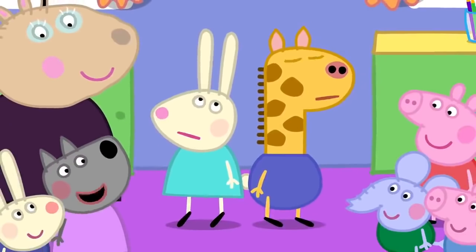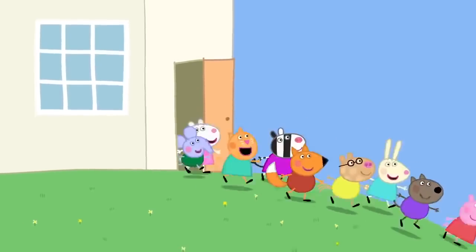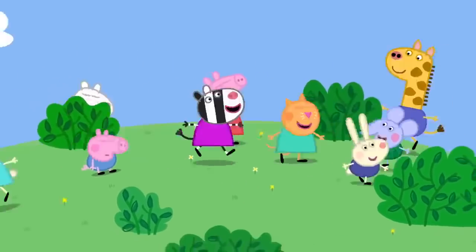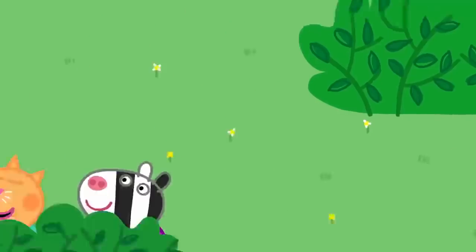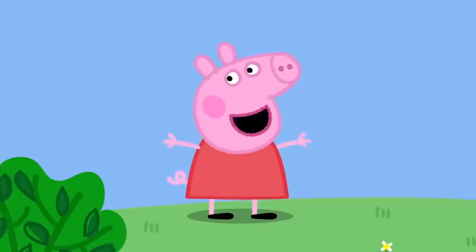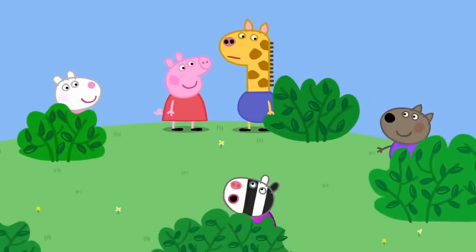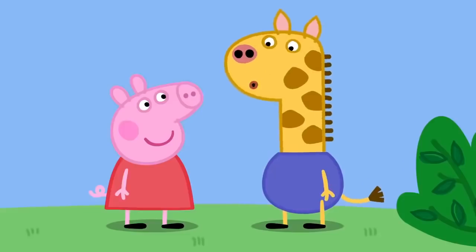I wish I was as tall as Gerald. And me. And me. It is playtime. Let's play hide and seek. Okay. One, two. While Peppa counts to ten, everyone must find a hiding place. Seven, eight, nine, ten. Ready or not? Here I come. Found you, Gerald. You didn't find me. Or me. I always get found because I'm so tall.